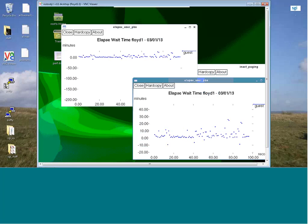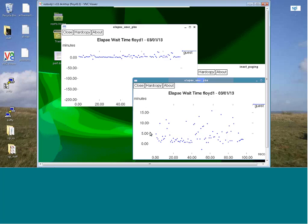So this is just taking the wall clock, subtracting the service. Anything left over is await time. And I'm seeing stuff in a wait time of 5 minutes or so. This would be CPU wait, memory wait, IO wait, trim wait, things that are part of the wall clock but not part of the CPU time.